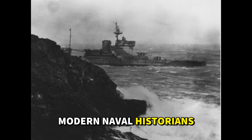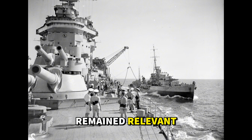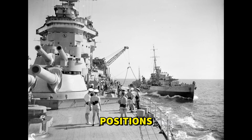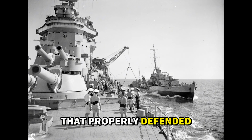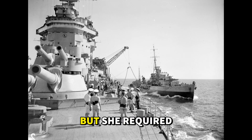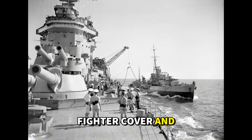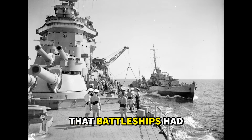Modern naval historians debate whether battleships remained relevant by World War II or had been superseded by aircraft carriers and submarines. Warspite's career provides evidence for both positions. She survived multiple air attacks, which supporters of battleships cite as proof that properly defended battleships remained viable. But she required extensive anti-aircraft batteries, fighter cover, and luck to survive those attacks, which critics cite as proof that battleships had become obsolete in the face of air power.